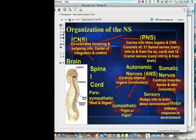Now your somatic nerves, they are voluntary. They're under your control. So controls muscles, bones and skin. Well, bones don't have nerves, so that's kind of silly. Anyways, but they also will be relaying the sensory information to the brain about the environment, and will initiate response to the environment in the motor response.